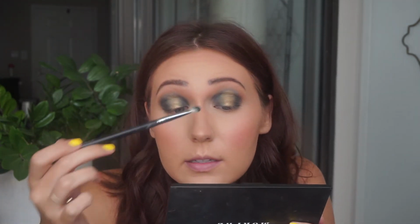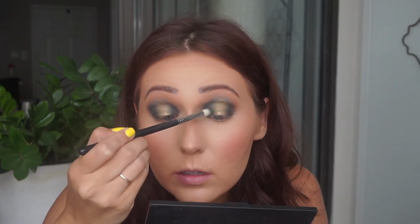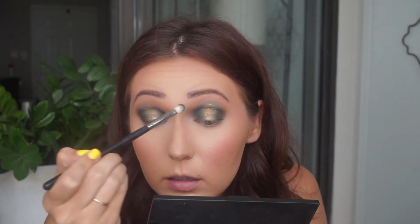Now I feel like what's happening is that the blue got patchy right here, right in the middle on that inner part. I'm hoping that you guys can see that. I'm going to try to take more shadow and cover it back up. I think it worked. All right, whatever, let's keep going.